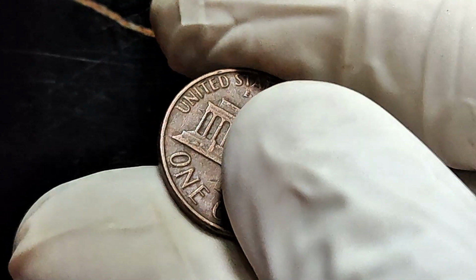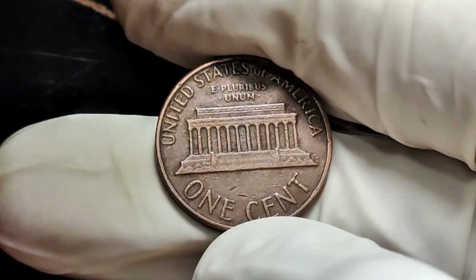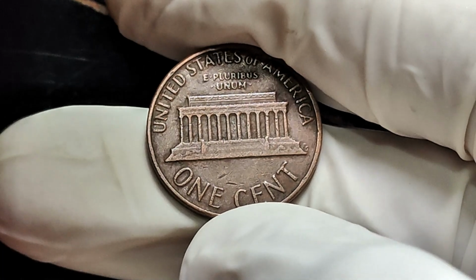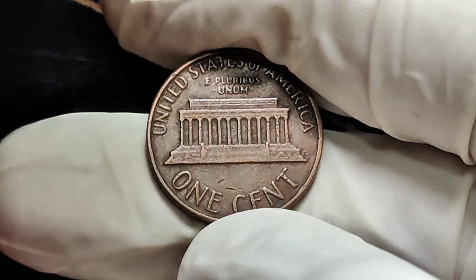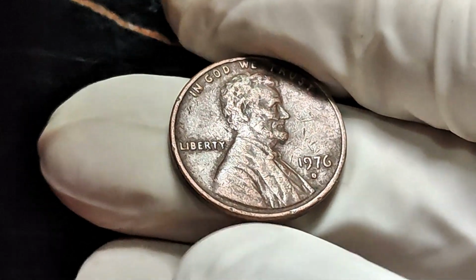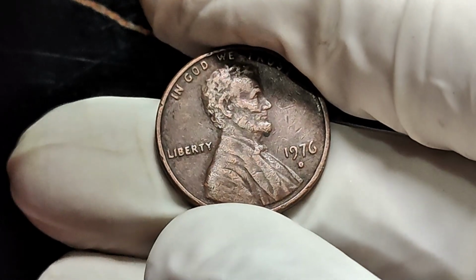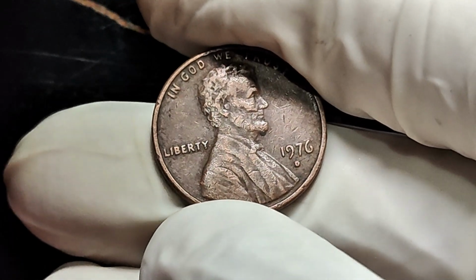First, let's understand why this penny is so valuable. The 1976 Lincoln penny isn't just any coin. It's rare, and in the world of numismatics, rarity equals value. But what makes this penny so special? It's all about errors. That's right, mistakes made during the minting process.